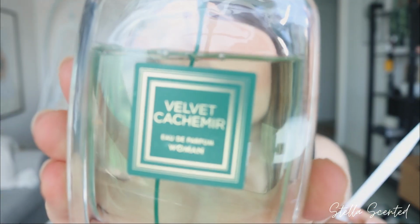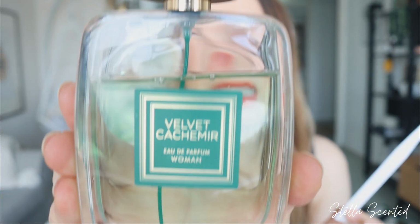Immediately on the initial burst, this fragrance is gorgeous. Let's have a look again. The bottle is stunning and this fragrance was a real steal. I think I purchased it for about 38 euros or so. Very sturdy, really pretty also in real life, looks really luxurious. But what is the most important is the fragrance.